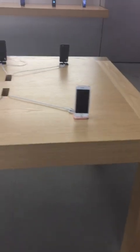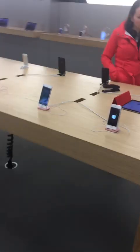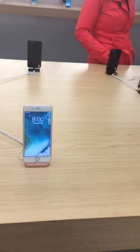Here is an Apple store. As you see, they have the new iPhones, and let's see, they have the iPhone 7, and the new MacBook Pro, and tons and tons of Apple products, iPads and iPad minis, Apple watches.